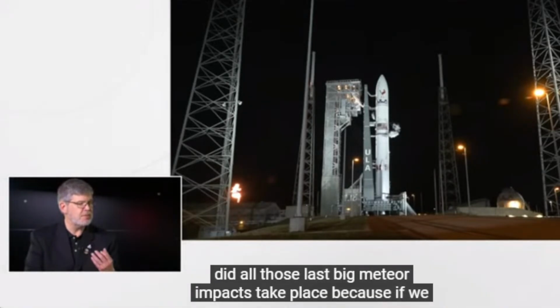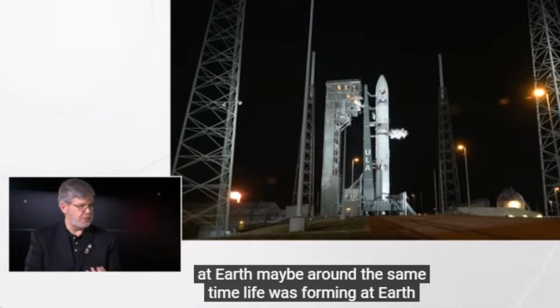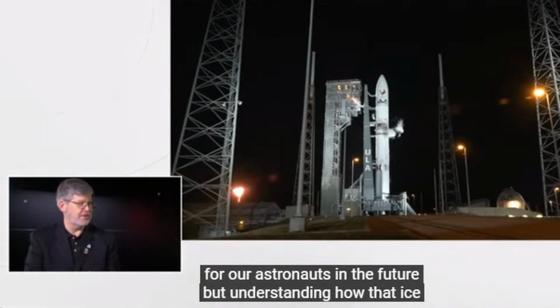You could also look at the moon, and we might be interested in using water ice that's at the south pole of the moon, we expect, for our astronauts in the future. But understanding how that ice got there, how that water got there in the first place, will help us understand how we have water at Earth that we get to use today.